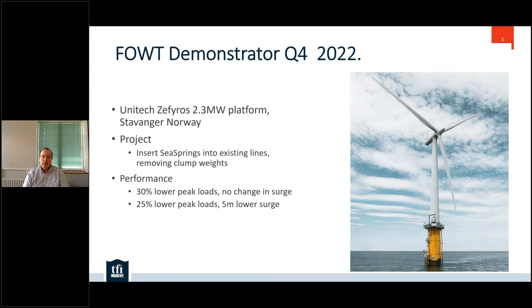And we're going to insert our C-springs into the existing mooring lines, removing the clump weights that are currently in those lines. And we're going to demonstrate about a 30% reduction in the peak loads within that system with no change to the watch circle or with no change to the pitch behavior of the platform.